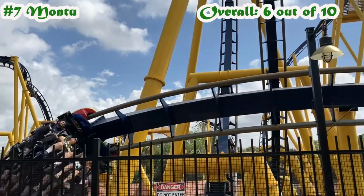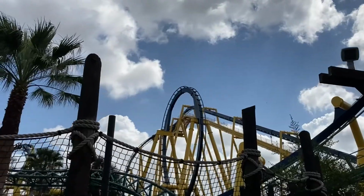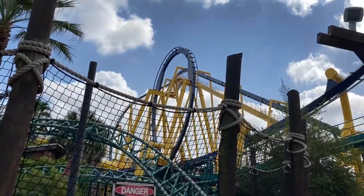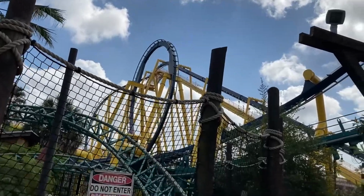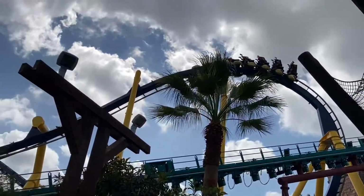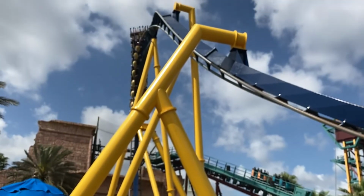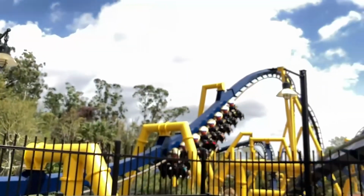Number 7, Montu. Overall, 6. Despite my general dislike for B&M Inverted coasters, Montu is a solid ride. It doesn't seem to whip me around as much as other B&M Inverted coasters, has enough breaks between the inversions, offers decent theming while being close to the ground, and has an absolutely fantastic inversion in the very first Sidewinder.